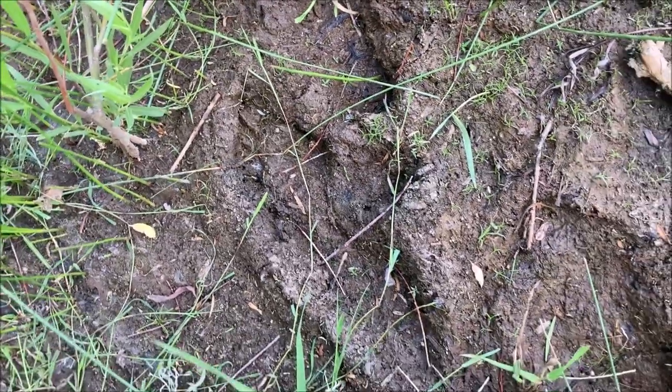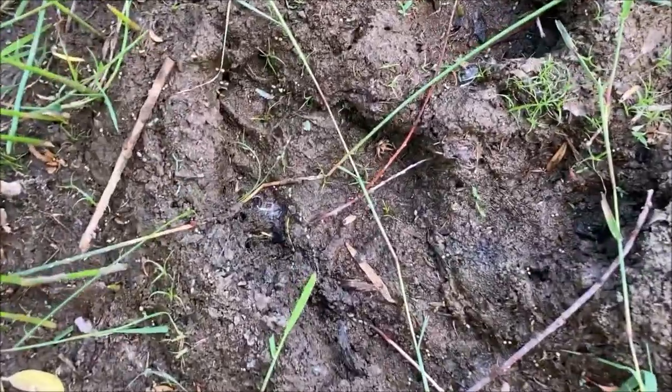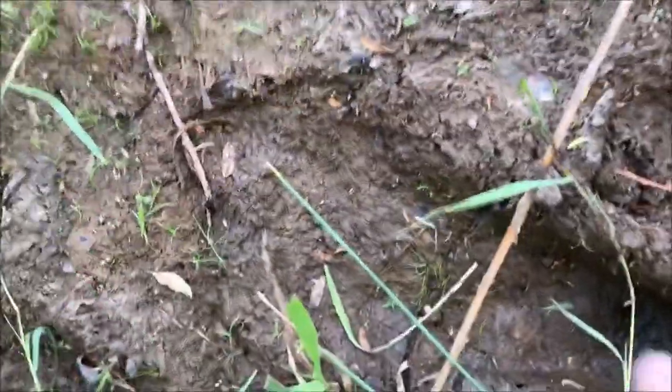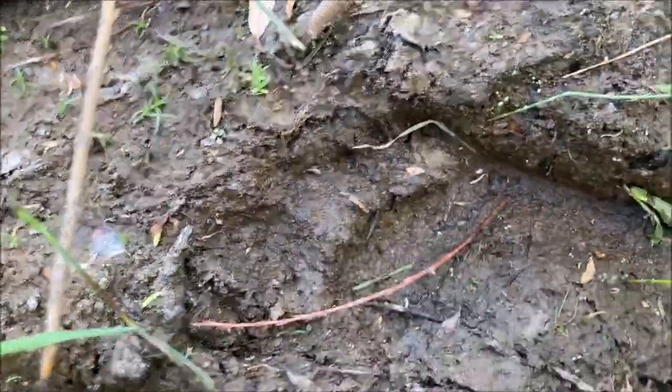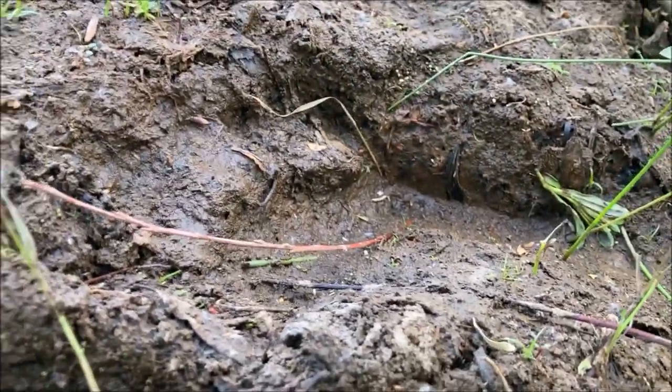Check this out. I'm trying to walk around to get in there around the structure. It looks like a little print right here. You can see kind of like the toes right in there. There's another heel there of one. And then this guy is really good. A lot of definition, a lot of angulature of that.